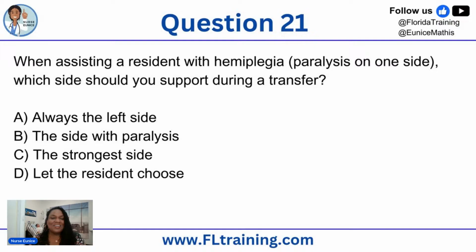All right, so question 21. When assisting a resident with hemiplegia, paralysis on one side, so this is different from weakness. They have paralysis on one side. What side should you support during the transfer? Is it A, always the left side, B, the side with paralysis, C, the strongest side, or D, let the resident choose?